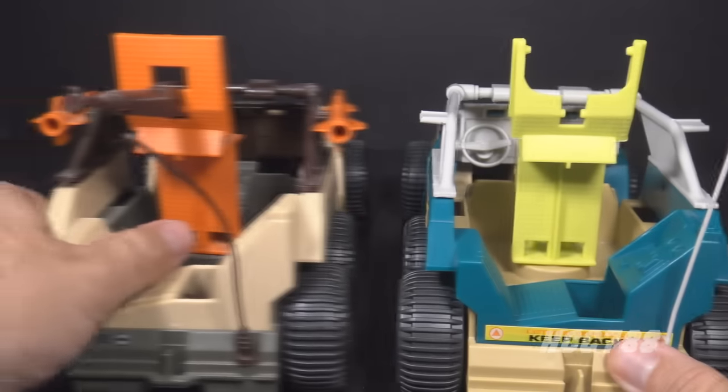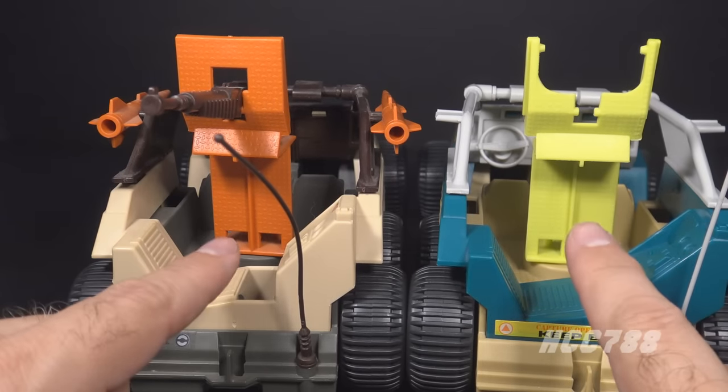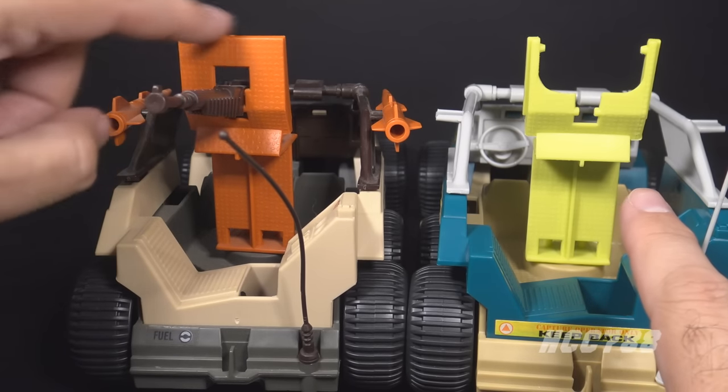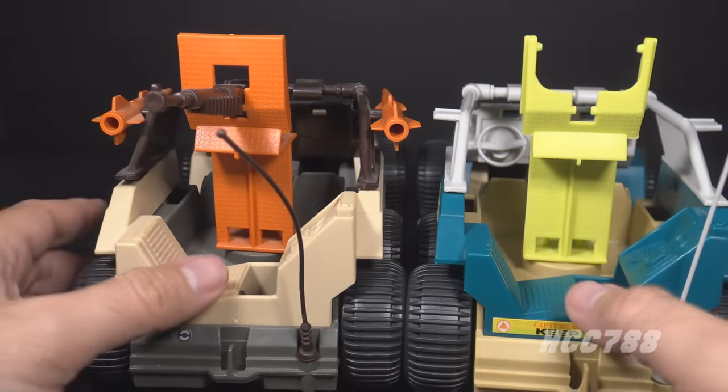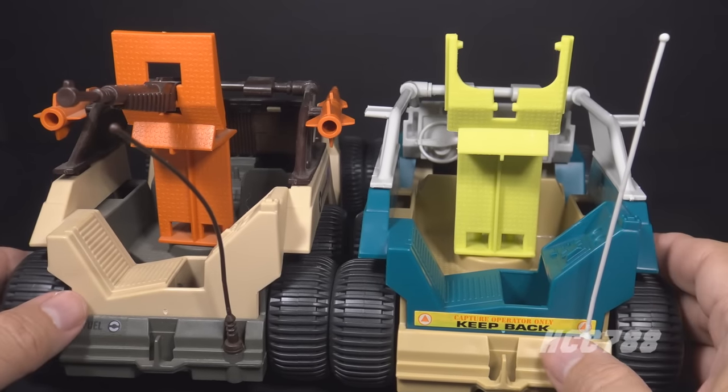Comparing the Dino Hunter's turret with the Desert Fox turret, other than the obvious color difference, on the Desert Fox machine gun turret, there is this armor shield around the machine gun that has been cut out on the Dino Hunter's turret to make space for the missile launcher.